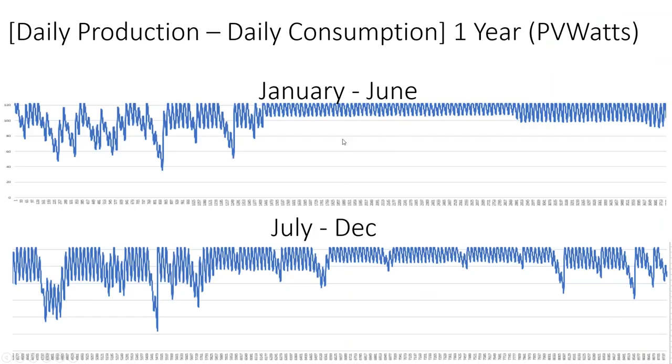All right, so here's our chart of our battery. Our customer says he wants to size the system so that he doesn't have to rely on the generator. In other words, he wants the system to work without a generator. And so we ended up with our 120 kilowatt battery bank by saying, okay, here's your consumption and here's your production, and we're adding them together for every single day and every single hour of the year.